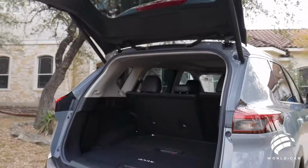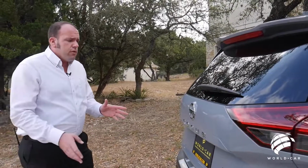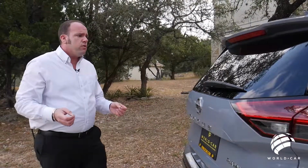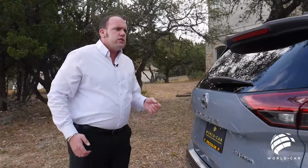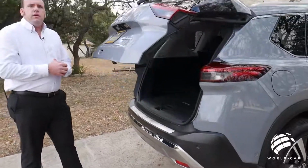You can come up, kick your foot underneath the door, and have it automatically power open. As you saw before, there is one way to open the liftgate, which is the button down here, but this does have the motion-activated liftgate. Like we talked about before, your hands are full with groceries, you're holding a child, whatever it may be. All the key has to do is be within range of the vehicle, kick your foot in once and back. Now your liftgate is open.